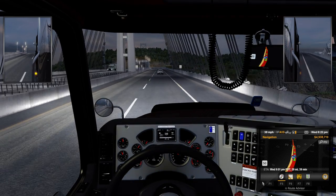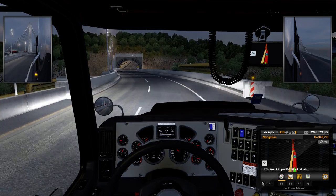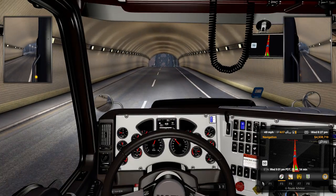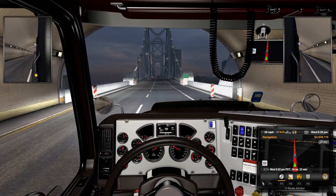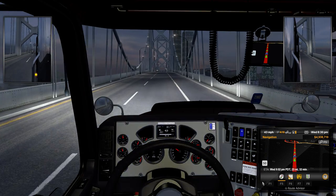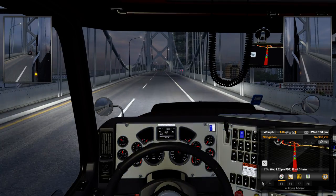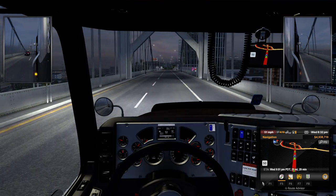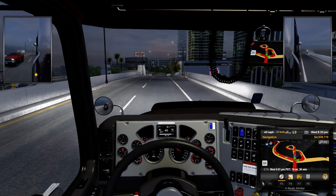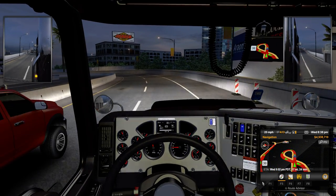Alright, guys, I do apologize. Somebody's at the door. I'm sorry about that. We're 23 miles out from our drop. I do apologize for the interruption, guys.